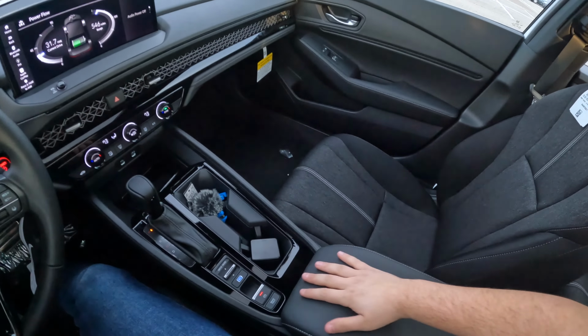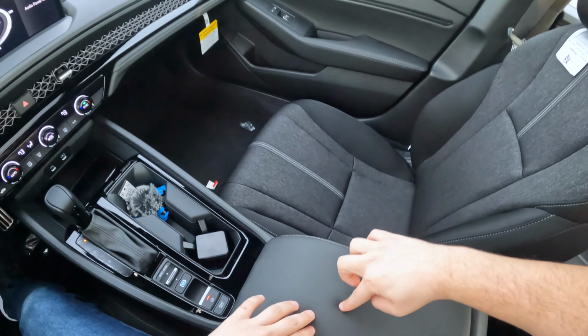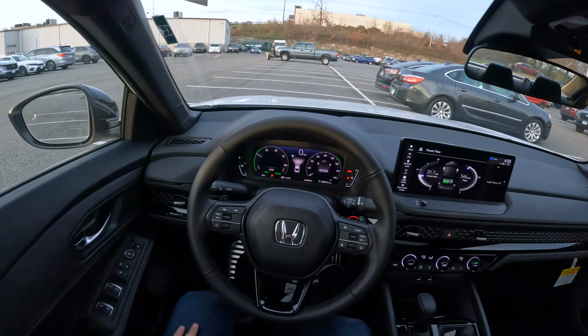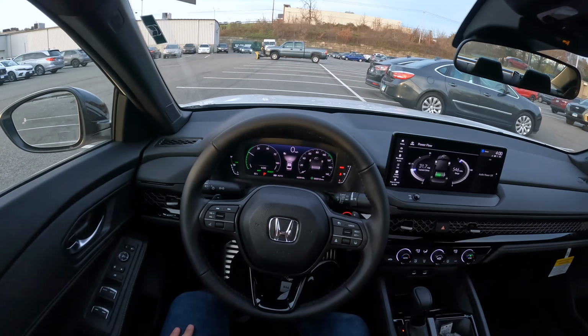But yeah, overall beautiful, comfortable interior, nice and quiet. A ton of storage place with 112 volt inside. I'm not sure if there is actually any USBs back there, but there is no air vents. But yeah, overall really impressed with this Honda Accord. This is my first time driving the Accord hybrid. But yeah, truly impressed with this Honda Accord.